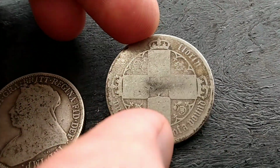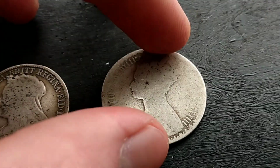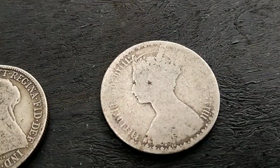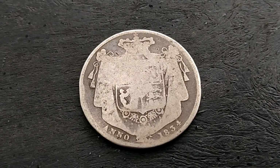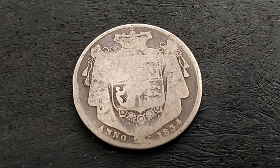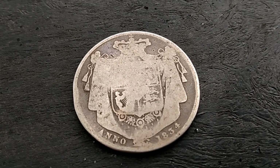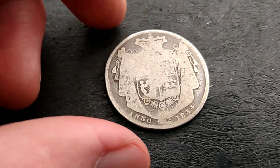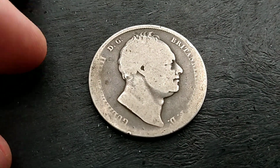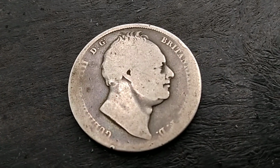The one on the right is a Gothic florin. So we made it out to be from 1873 and it has the Gothic portrait. Last, but by no means least, we have this 1834 half crown. This is an amazing coin and my favourite coin and purchase of the day. We worked it out to be just under £10. This coin is William IV and usually sells for £30, so I got an amazing deal today.